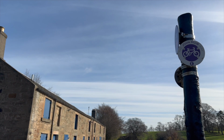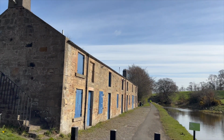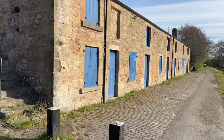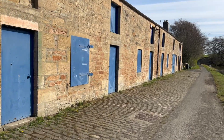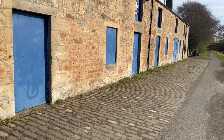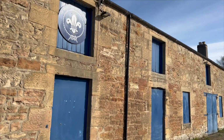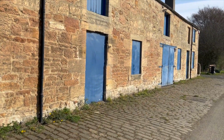This is part of the John Muir Trail as well, so this continues for, I think, 96 miles. Anyway, this is the Adventure Scouts building here. This has been done up in recent years. They come down here at the weekend and they've got lots of kayaks and canoes. They bring them all out. The kids are all having a lot of fun in the water. Exactly what you should be doing. Pretty quiet and it's a bit early still.